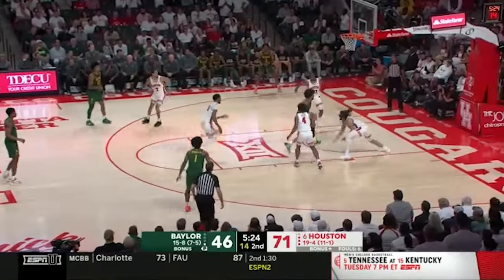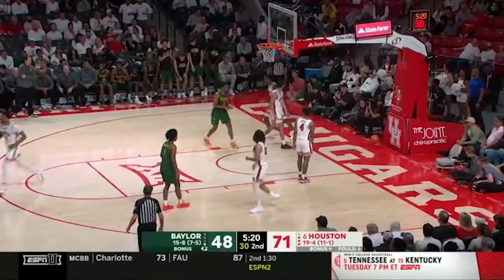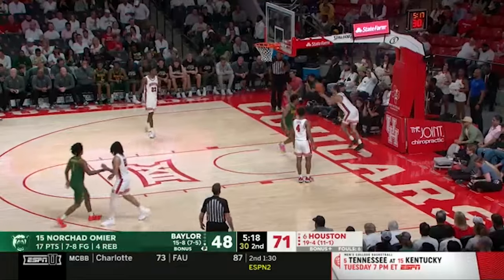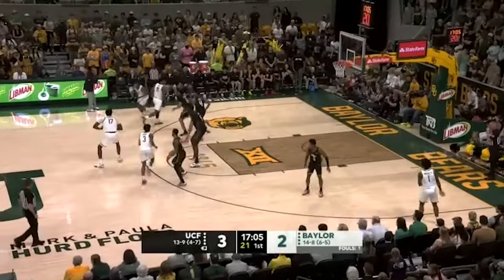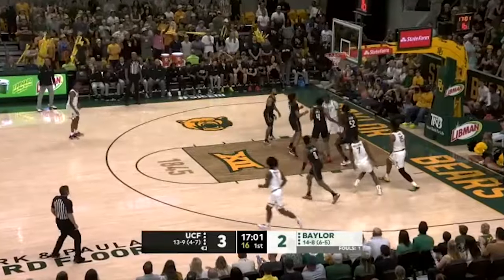Omier bullies his way to the basket. In Texas. Oh, yeah, this is his spot, BJ. Here's Edgecombe. It was the left ankle. He rolled. Still has the vision. Throw down, Ojanwana.